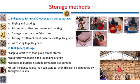Next one is bulk or open storage. Large quantities of food grain can be stored. It doesn't have difficulty in loading and unloading of grains. No need to purchase storage containers like gunny bags, etc. Insect incidence is less than bag storage. Even this can be eliminated by fumigation in situ. For example, if you have a tarpaulin or cover, you can fumigate that crop, and it will make your crop safe from the different kinds of storage insects and pests which are going to affect your crop. Okay.